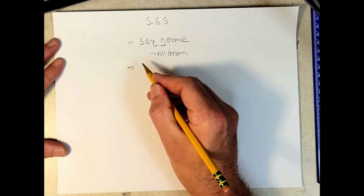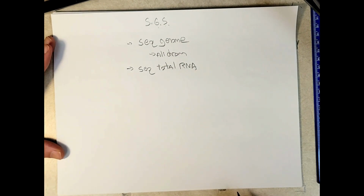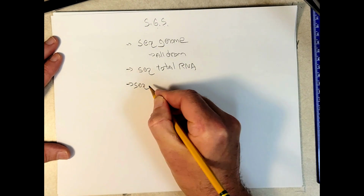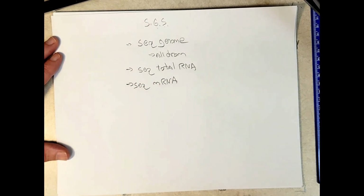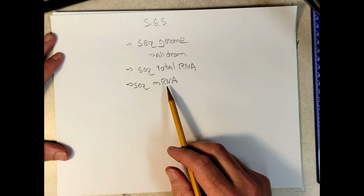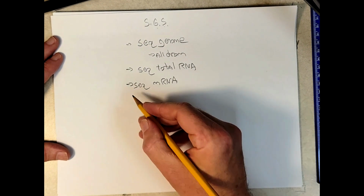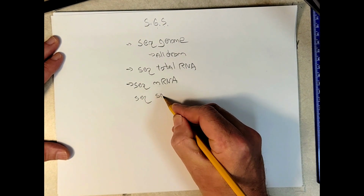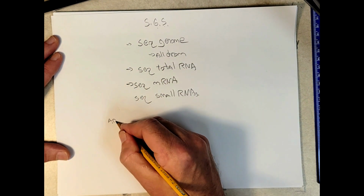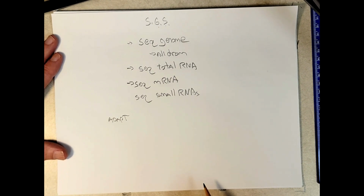We can also use this technology to sequence, let's say, all of the total RNA. So all the RNA in a cell, or a collection of cells, we can sequence all of those RNA molecules if we want to. We can sequence specifically the messenger RNAs. Instead of all the RNA, maybe we want to know the sequences of all the messenger RNAs that exist in those cells. Well, we can use second generation sequencing technologies to do that. We could also, instead of messenger RNAs, sequence all the small RNAs. We can also adapt second generation sequencing technologies to do all sorts of interesting research related things.